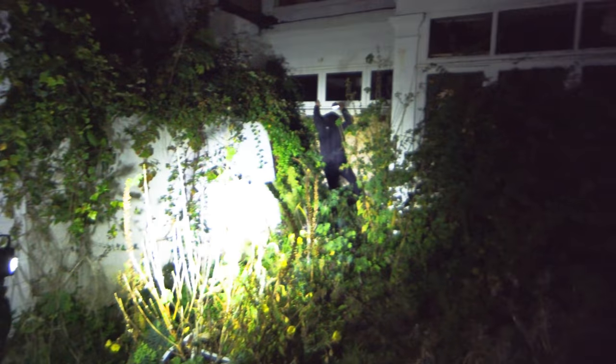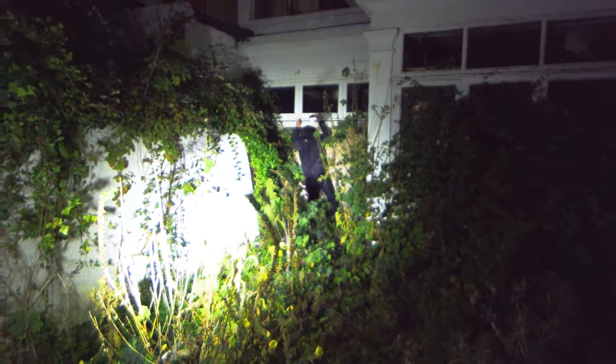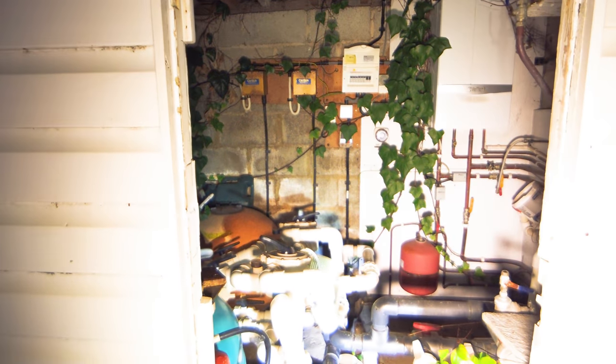Just checking to see if there's any windows open or anything. No. Is it all the pool equipment here? All the pool pump... Oh, ditch. Watch it. Ditch. It's all the pool equipment. Wow. For an abandoned pool. It's sad.